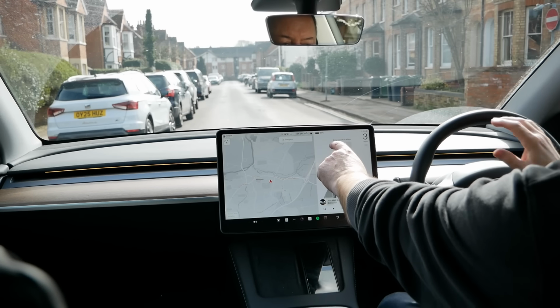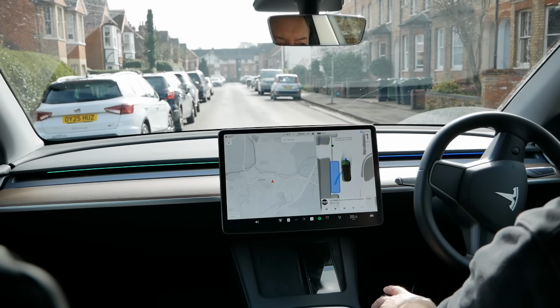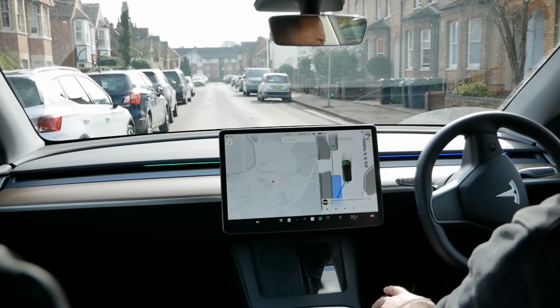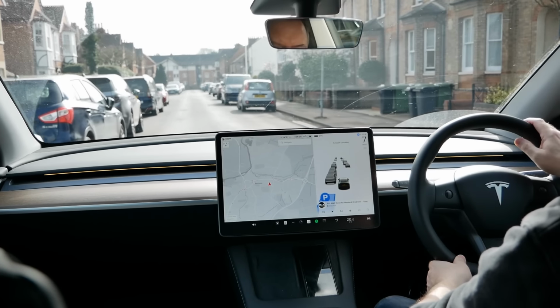This is what happens if you want to cancel a self-park in mid-flow. A car from the right wanted to pull into the road I was blocking, so I just steered and accelerated, and Autopark cancelled.